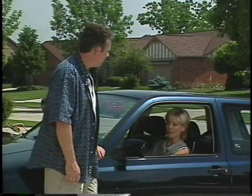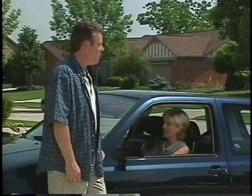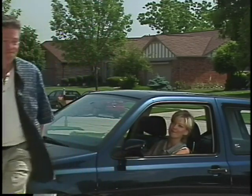And now that I've got the driver's seat adjusted perfectly for me, Mike, I guess that would make you the passenger. Yeah, we'll talk about that later.